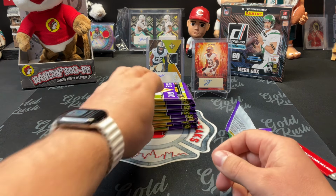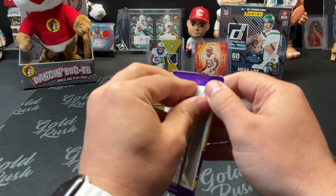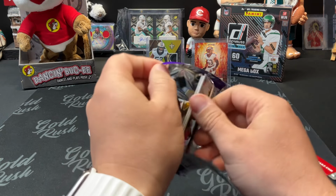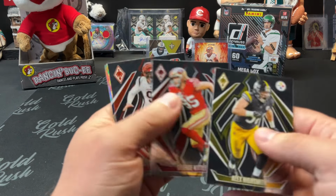I need to come up with a cool name for the rest of the cards. Instead of just saying the rest of the cards, we got to say the majority, the major. Oh gosh, I was gonna say major majority. What a goofball. That's too redundant. All right, let's keep rolling here.